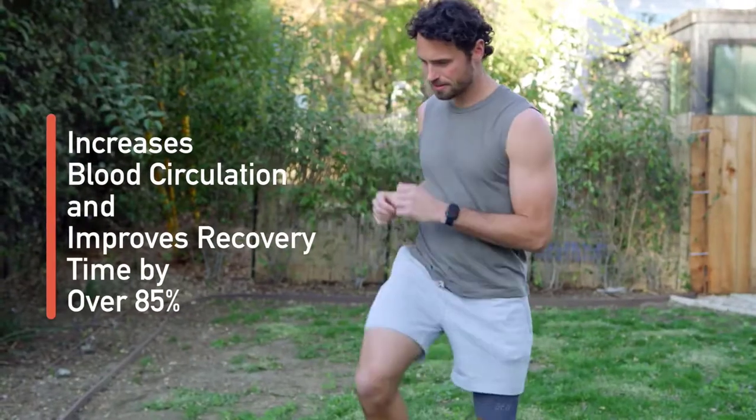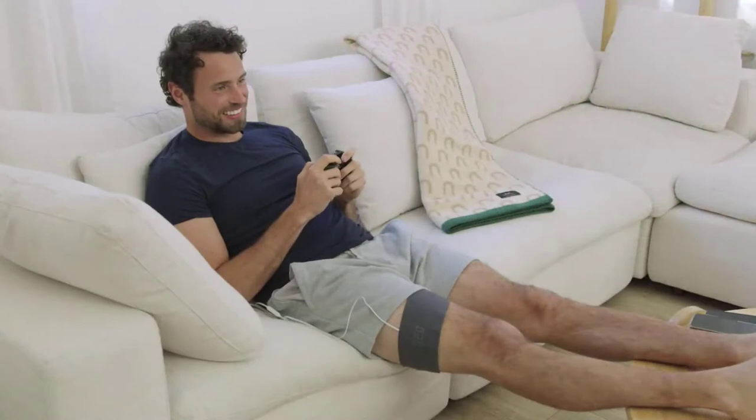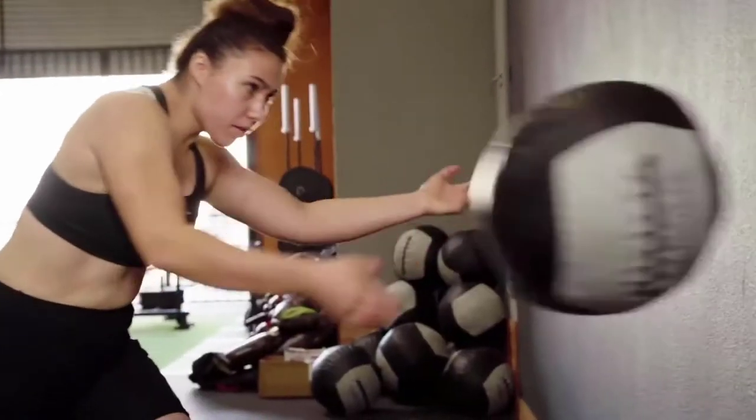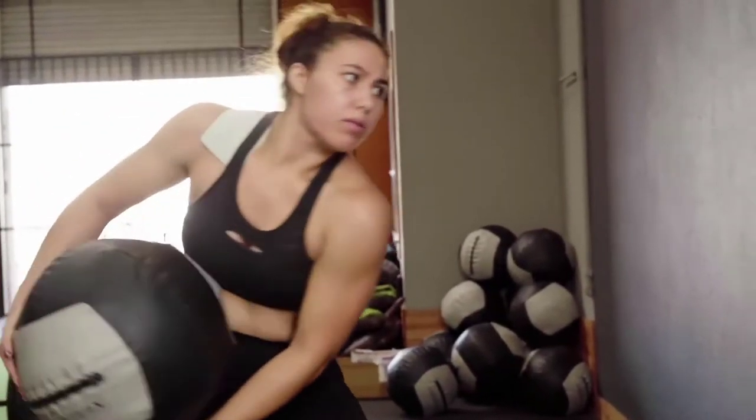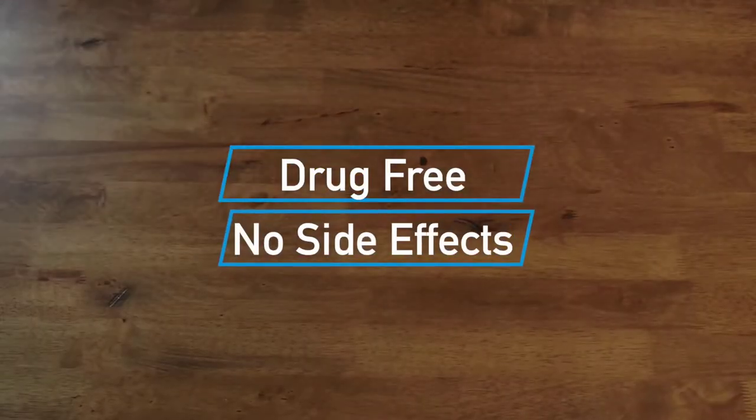By emitting far infrared heat that goes beneath the skin, graphene helps increase blood circulation, immediately improving recovery time by over 85%. That means Geo gives you the deep penetrating warmth, relaxation, and pain relief you need to recover fast. And Geo is drug-free, with absolutely no side effects.